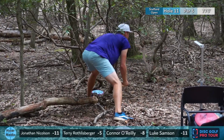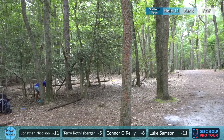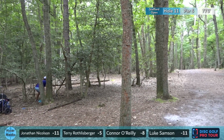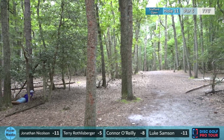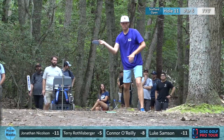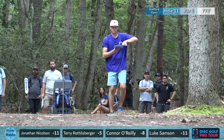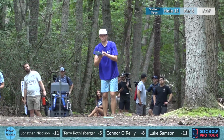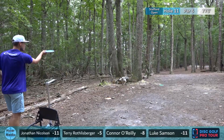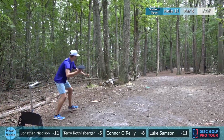Connor not in a good spot. No. You got to negotiate this first hill and turn. So, literally doing a jump putt pitch out to get to where he's at right now. And he's going to have to throw this massive flex forehand here. He totally has it. He just has one gap to hit.